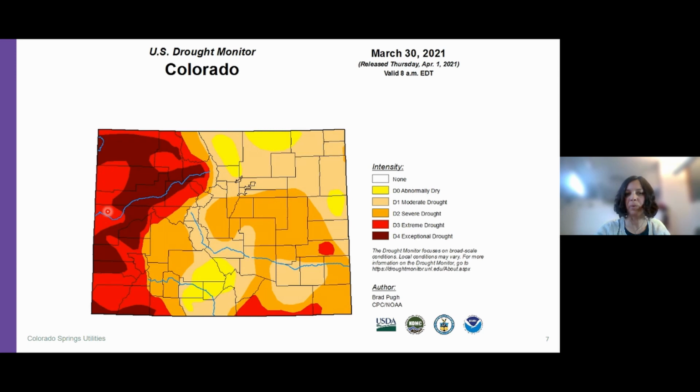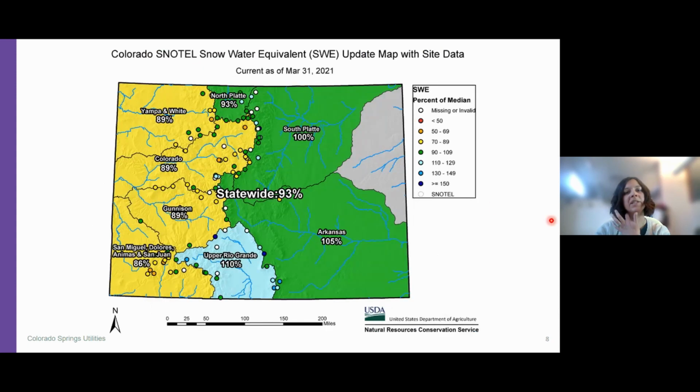That recent snowstorm just didn't really extend to the western part of the state. They've been lagging behind in snowpack, and I actually have a couple of graphs that show some of that in a little bit more detail. But let's first look at the entire state of Colorado snowpack. So again, you can see eastern Colorado is actually doing fairly well right now, near average. The Arkansas River Basin is slightly above average.